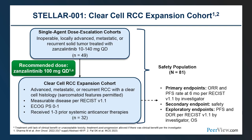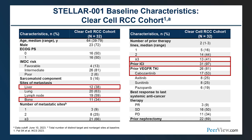I'm going to focus on the Stellar 001 trial, which is something that me and others here have participated in. This started as a dose escalation experience in about 12 patients, and then we quickly migrated into a clear cell renal cell carcinoma expansion cohort. We have a safety population that encompasses 81 patients in total, and we ultimately arrived at a dose of zanzalintinib of 100 milligrams daily. Now, I want you to bear a couple of things in mind as we look at the clear cell renal cell carcinoma cohort.